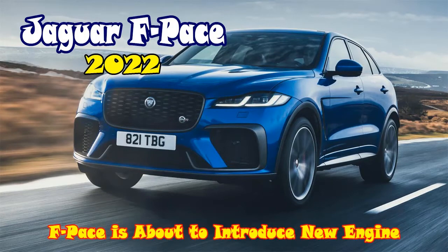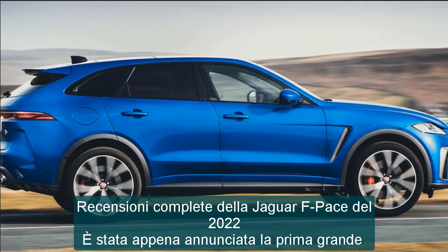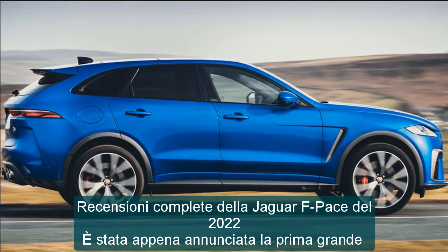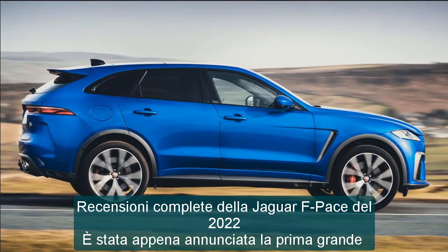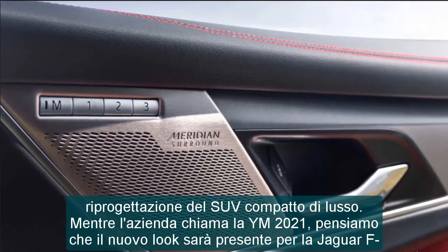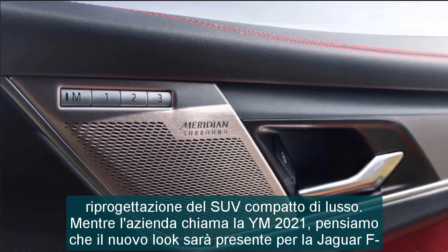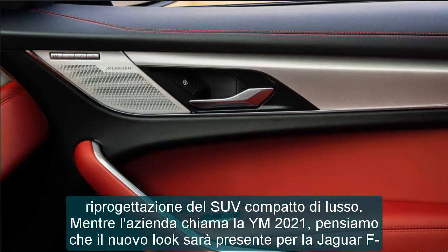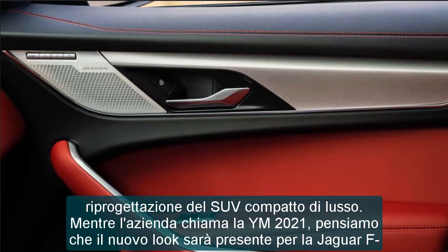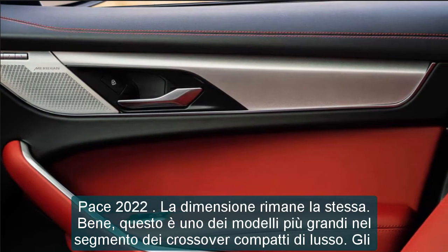2022 Jaguar F-Pace. The first major redesign of the compact luxury SUV has just been announced. While the company calls it the 2021 EME, we think the new look will be there for the 2022 Jaguar F-Pace. The size remains the same. Well, that's one of the biggest models in the luxury compact crossover segment. The interior is brimming with advanced features and the British automaker is ready to go further.